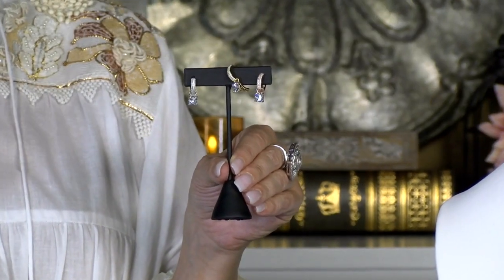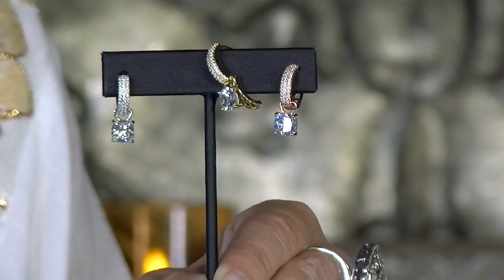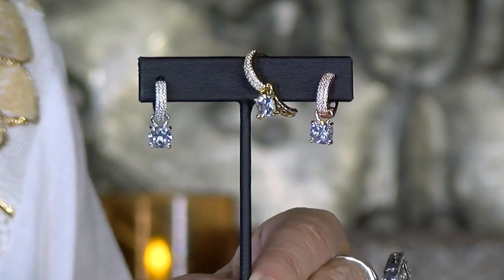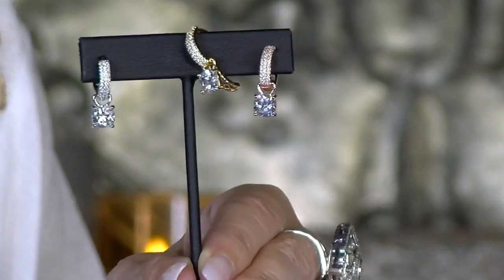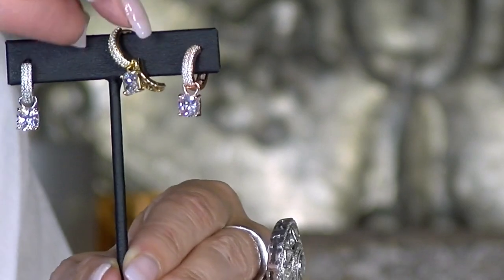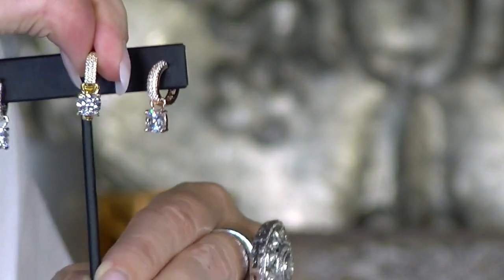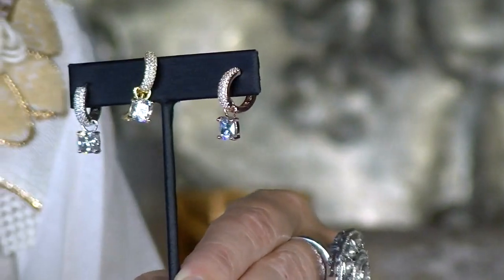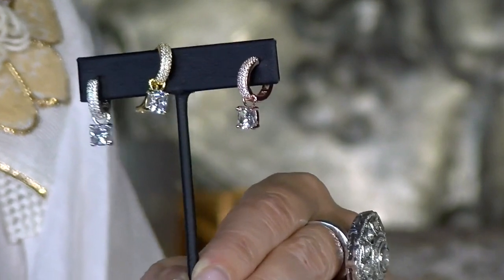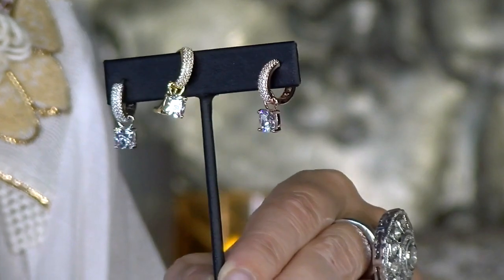Absolutely, absolutely beautiful. The pave work, the dangle, rose, white or yellow. I think this is the fourth time we've been able to get these for you. It's the fifth time. Unbelievable. It is the perfect little earring, the perfect little sparkle. I don't have a third hole on the stand, but here's the yellow. How gorgeous is that? Rose, white or yellow, definitely. If you've missed this the last four times, now's your chance. The fifth time is the charm.